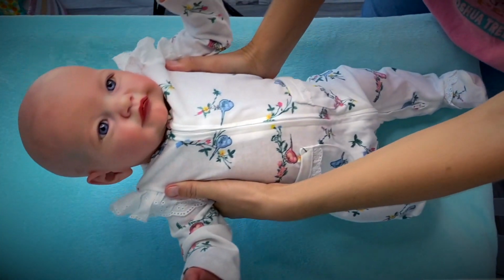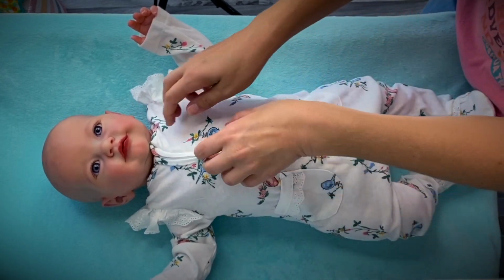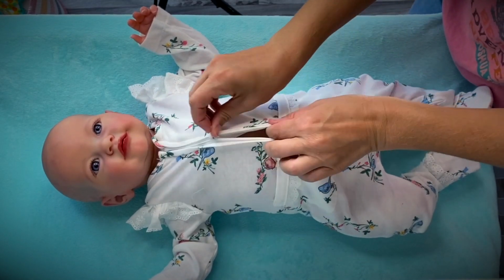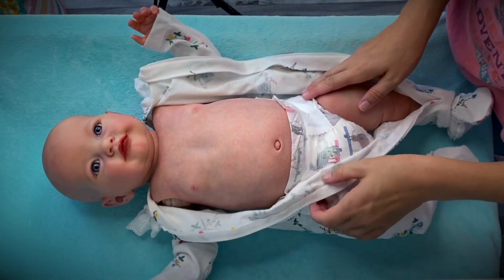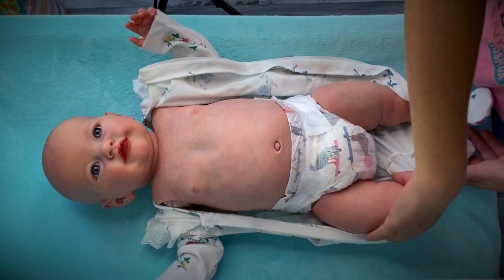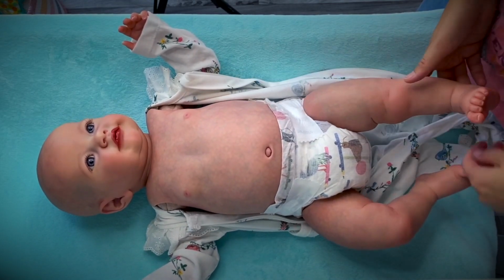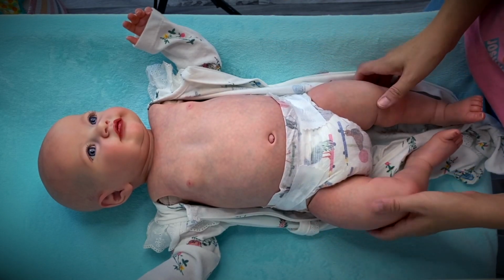Here we go, baby girl. It's time to change you. Let's get you out of your pajamas. Change your diaper. Oh my, the diaper is super full. Yep. She's been drinking a lot of liquids yesterday, hence a very full diaper this morning.